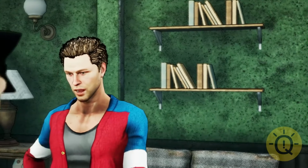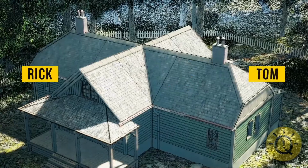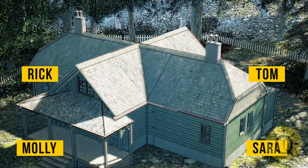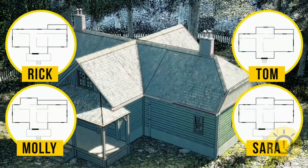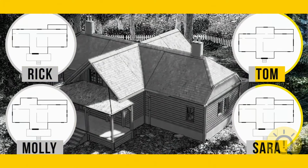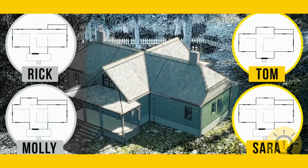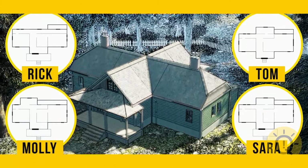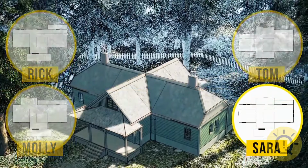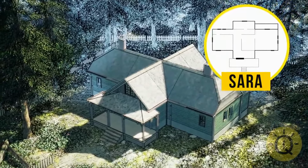The detective interrogated Bob's neighbor and found 4 suspects: Rick, Tom, Sarah, and Molly. Each neighbor was carrying a house plan. Who robbed Dan? It was Sarah. Look, the house plan matches his house perfectly.